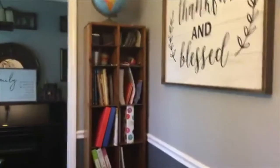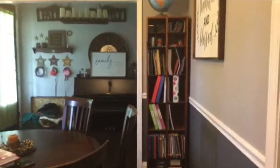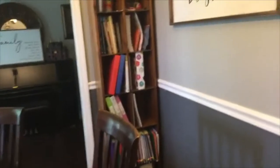So I'm going to kind of flip this around. I'm going to walk you around a little bit and show you, if I can figure this out, a little bit about how we do it. Okay, so we're in the dining room. As I told you, our schooling changed. We do not have a designated schoolroom anymore. And so we have this one big thing right here, and that has my oldest child's schoolwork in there. She keeps all her books there.